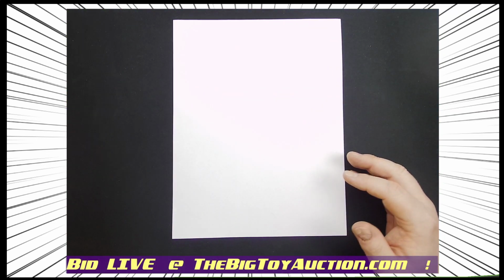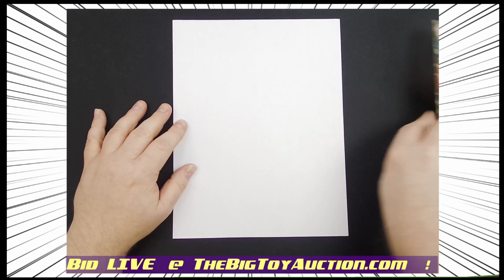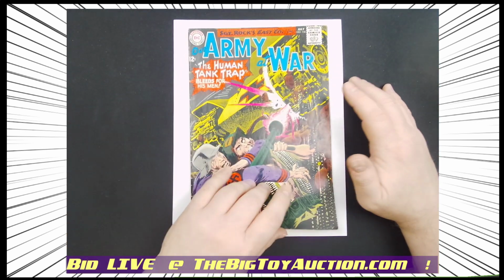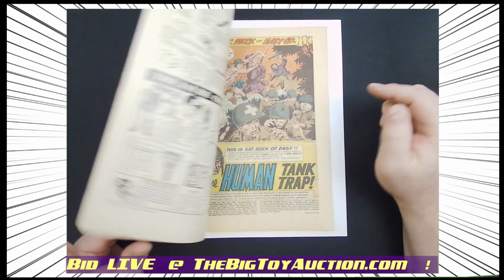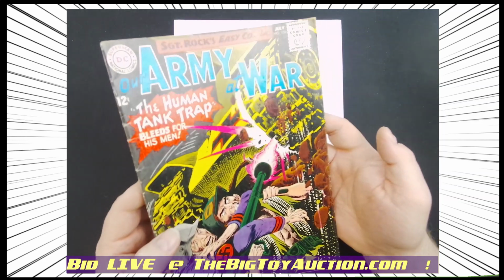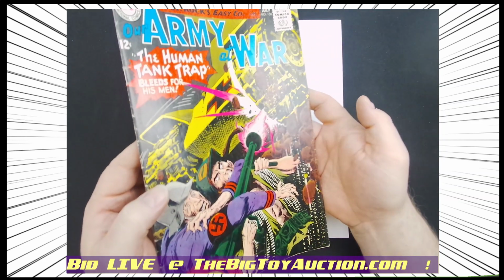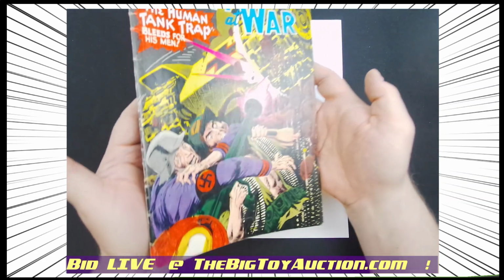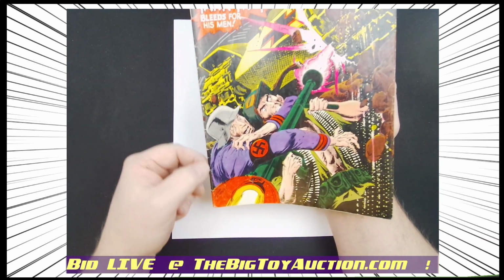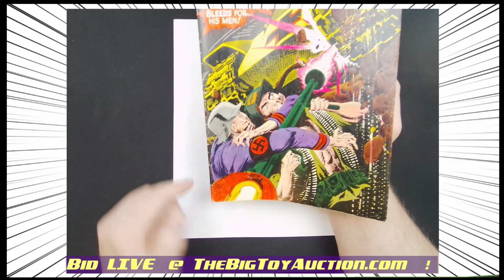Our Army at War. This is number 156 from July of 1965. And the cover is looking pretty good. It's got a lot of dark ink on it, so it really pops any kind of flaws. You can see here finally we get some Joe Kubert.